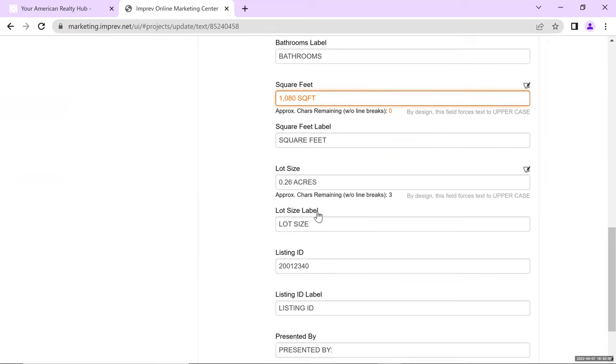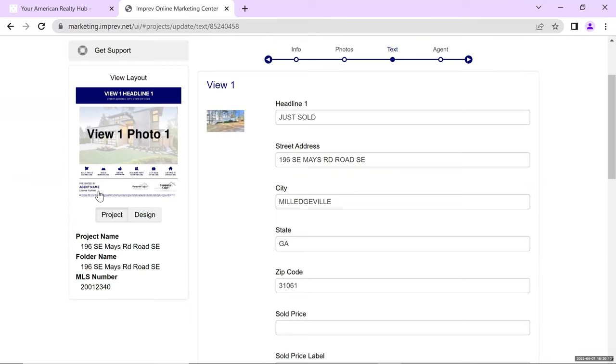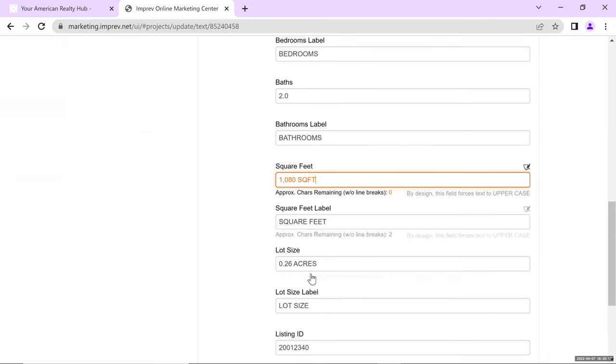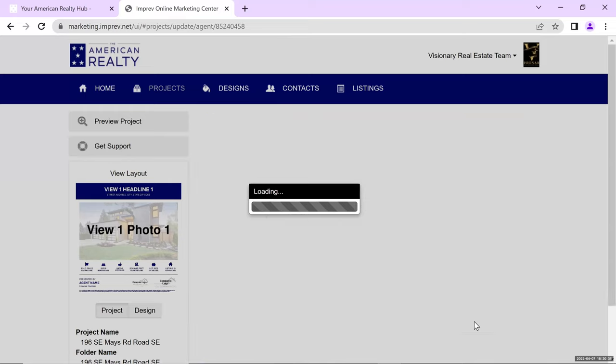You've got your lot size label, your listing ID label. And this presented by is what goes right here where it says presented by agent name and license number. If you want to change it so that it doesn't say presented by, where it says sold by or something like that, you've got the ability to do that. Just know that you've only got two more characters to use. So if I shorten presented by to sold by, I've still got 7 to use. So whatever you want to do, however you want to do it, when you're done, you click save and continue.